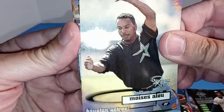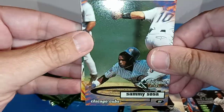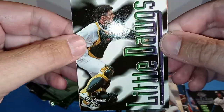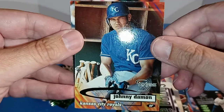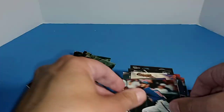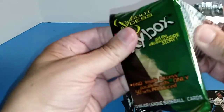Moises Alou on the Astros. Sammy Sosa. Little Dogs of A.J. Hinch, rumored to be the new Tigers manager. Johnny Damon, way back in his Royals days. And Sean Green. So with a 150 card base set, you clearly get the best stars of that era.